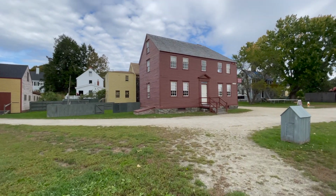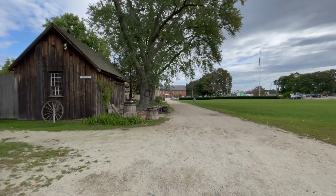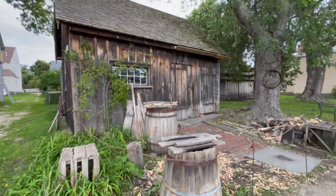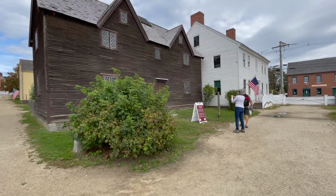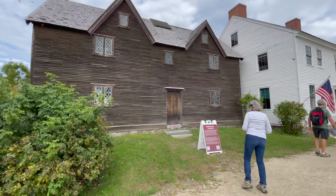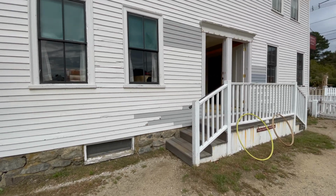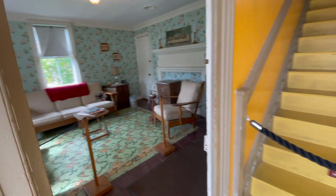It is a 10-acre campus that is dedicated to 300 years of American history in this area, with 39 historic buildings to explore, along with gardens. It's basically an outdoor history museum. So it's really just a beautiful area, and it's really interesting. It's the oldest neighborhood that remains in present-day Portsmouth. This neighborhood existed between 1630 and the late 1950s.